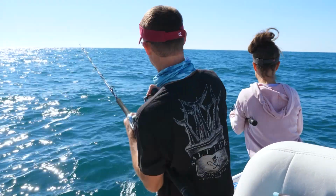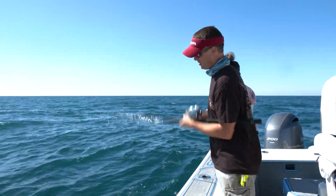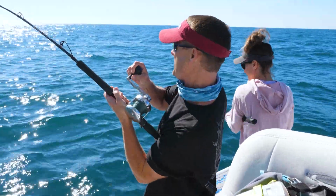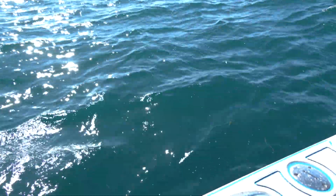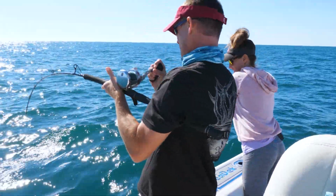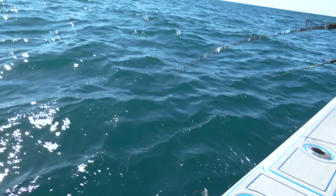Okay, so today we're out of the plantation on Crystal River. We're actually out in 90 feet of water, and we're gonna be doing a little jigging for AJs. And there we go, got one on the first drop. Woo! It feels like a pretty good one. Oh, let me see if I can get one too. It's a good one.